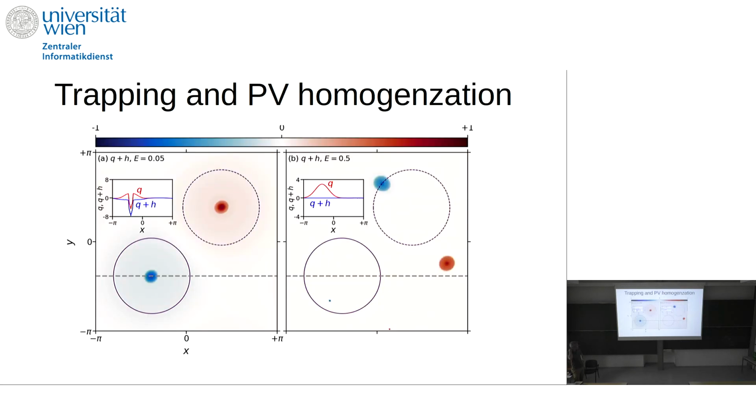Okay, so here's the last question about the homogenization. These are circular runs, but if you have an energy of 0.05, this is the potential vorticity. It looks like this. So you have the Q, and this is the basin, and this is the seamount, I think. If you increase the energy by a factor of 10, then you get this homogenization. So the PV does get homogenized at the larger energies.